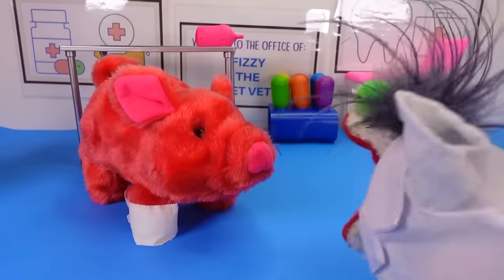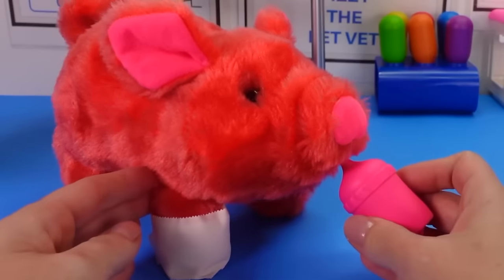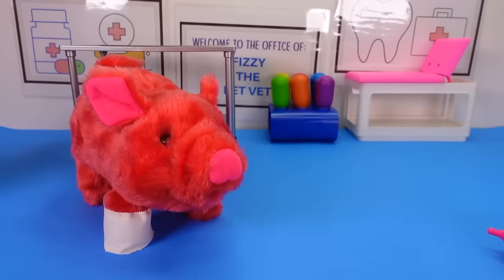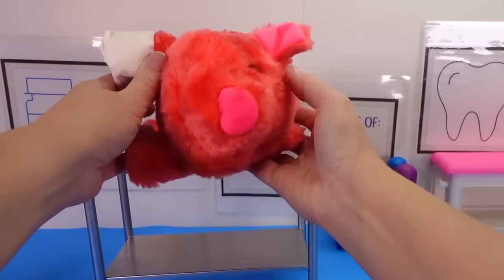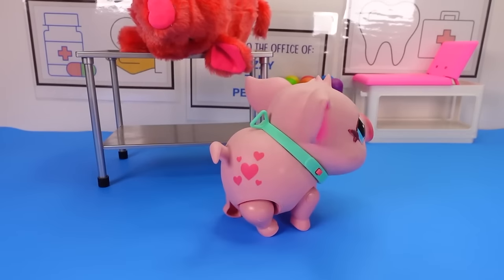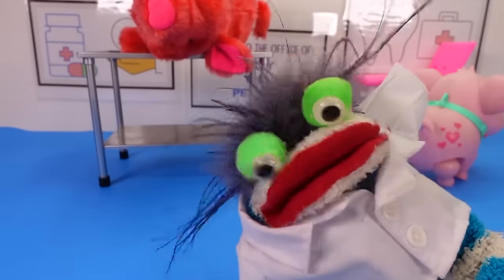I have some food for you. I understand that you are very hungry. Okay, little piggy. Here's some food for you. Okay, now that you're all done, I want you to rest. I'll be very gentle and put you right up here while we take care of your friend. Okay, little piggy number two, come on in. Wait, come back here, little piggy.